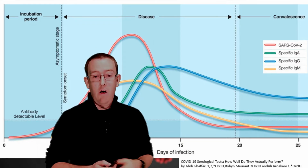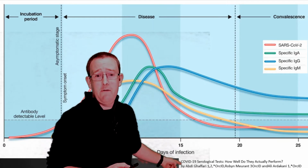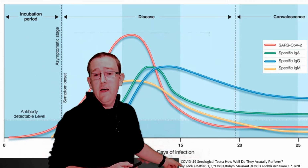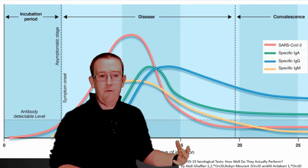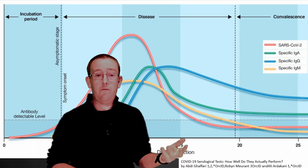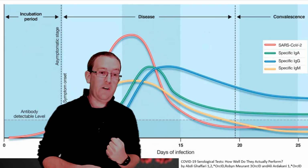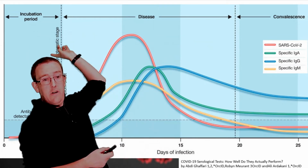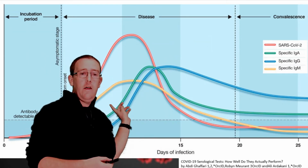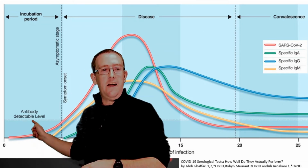I found this graph, the reference for which is down here, if you want to go and look at this paper. It is a fantastic paper, where you can see this sort of research into lateral flow testing, detectable antibody levels, and so on. I really like this. I was going to draw a graph like this, but then I found somebody else had already done it for me. So initially, way over here, in the incubation period, you can see right down here, we've got our antibody detectable levels up there.